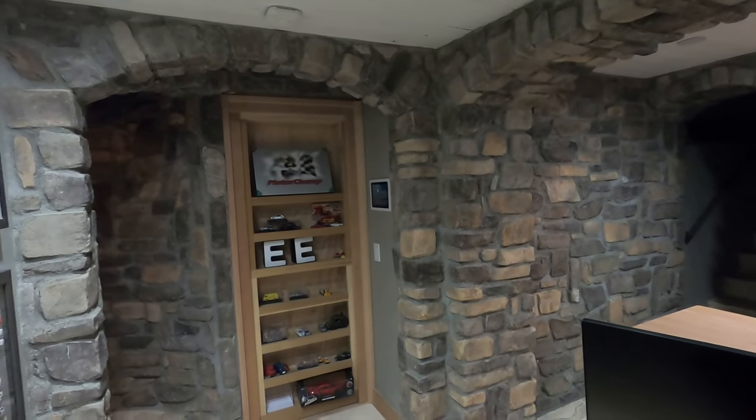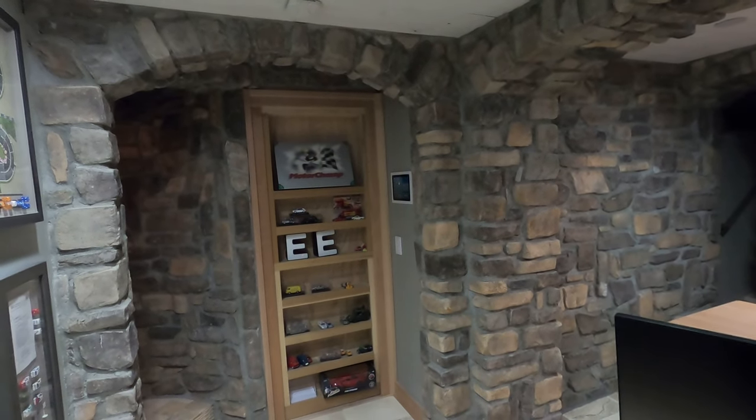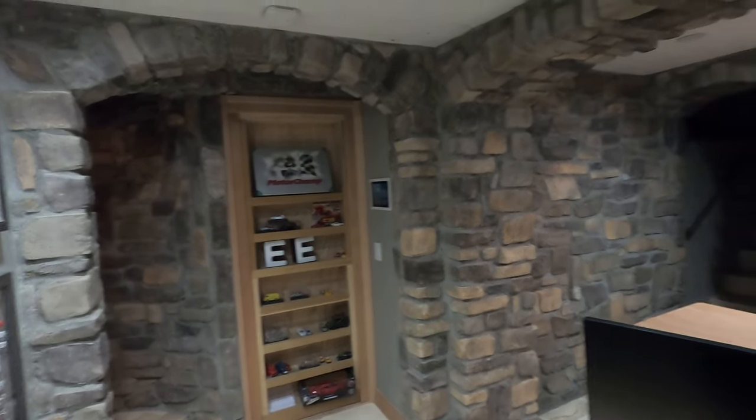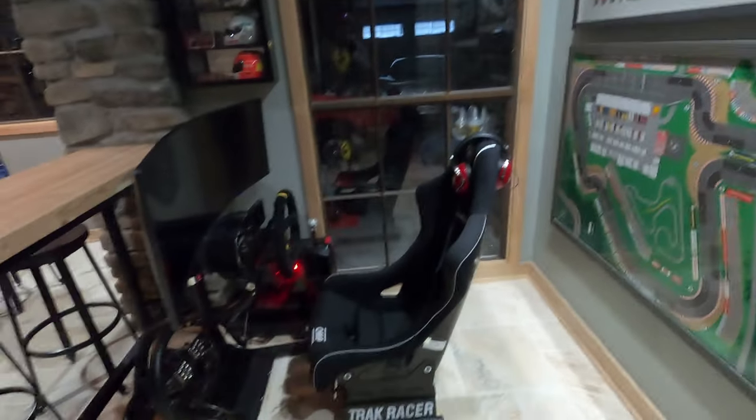I'm going to do a long overdue complete tour of our demo space in terms of the home theater. We've done demos of this room here. So this is our dedicated bar space. We got a ton of architectural stone, full bar. It's not 100% cleaned up. We got a sim racing rig. Obviously, I'm a car guy, so you got a bunch of car memorabilia.